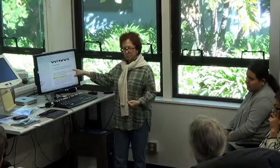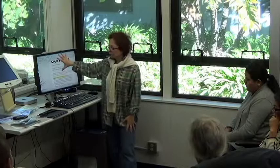This is Kurzweil 3000, and this is one of many computer-based programs. Now, you know the world is, the sands are shifting under our feet as we speak, so Kurzweil has an app for the tablet, for the iPad. All these companies are trying to keep up with the mobile market. Things that have traditionally been just on a computer are now going to the cloud, are now going mobile. So it's a new world.